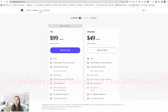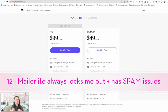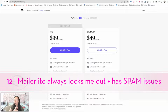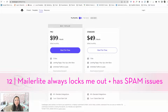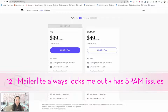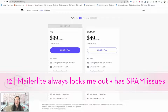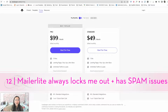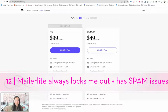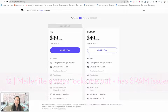The other ones, Mailerlite actually isn't that bad. I'm not really a fan. I always get locked out of Mailerlite all the time, 100%. I don't know what's going on. I guess they have the best security in the world, but I can't get in ever. I'm always getting locked out of my account. And they're always having problems where a bunch of their mailing lists get blocked for spamware or something. I've just always had some weird technical issues with Mailerlite.